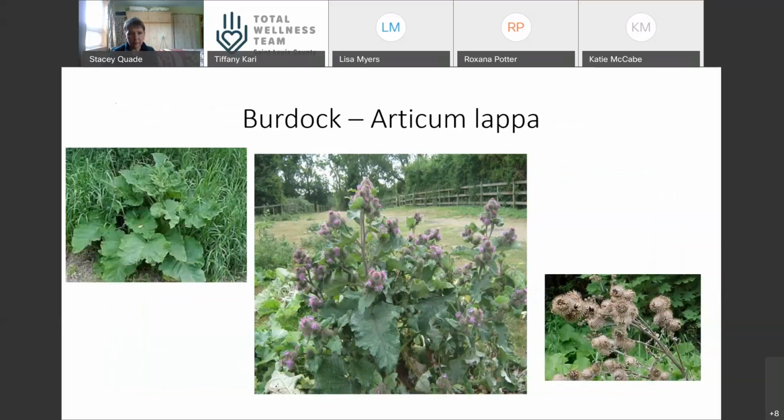Here we have burdock. People have kind of a love-hate relationship with burdock, especially if you don't want it growing in your yard. It can be kind of a nuisance because it grows really well. It grows very large, and if you have animals or fuzzy clothes on, you get to know burdock very well in the fall because it likes to walk with you. The burrs are very sticky.